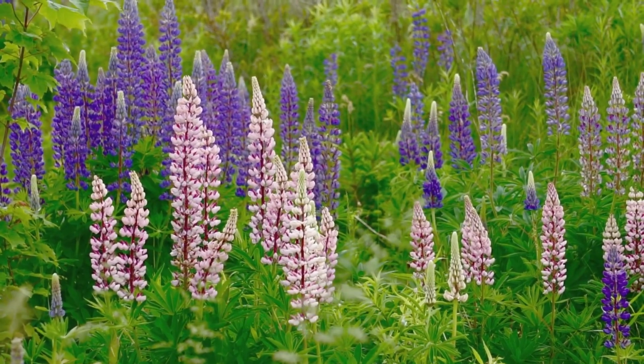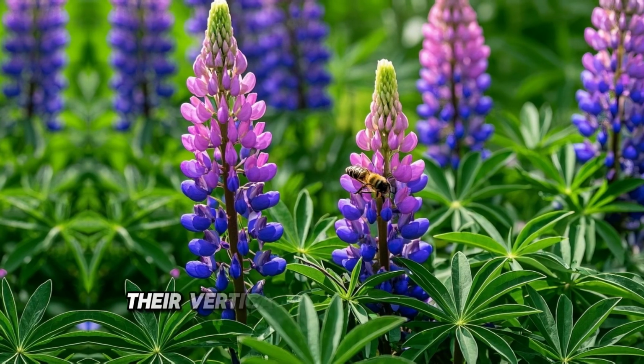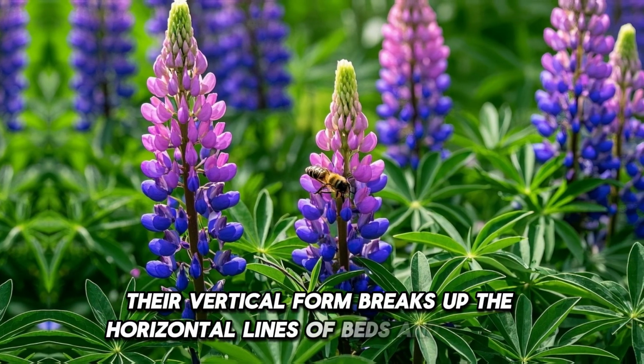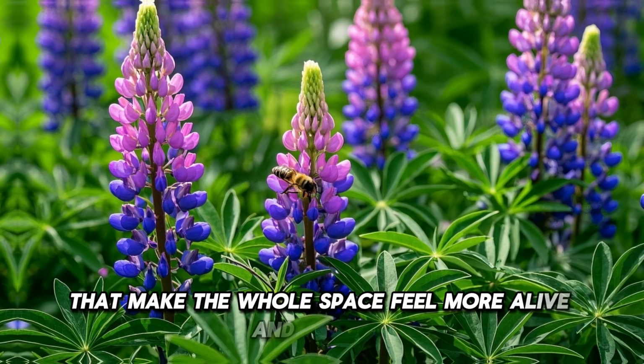For under $10, you can add a plant that instantly brings drama and elegance to your garden. Their vertical form breaks up the horizontal lines of beds and borders, adding structure and height that make the whole space feel more alive and layered.